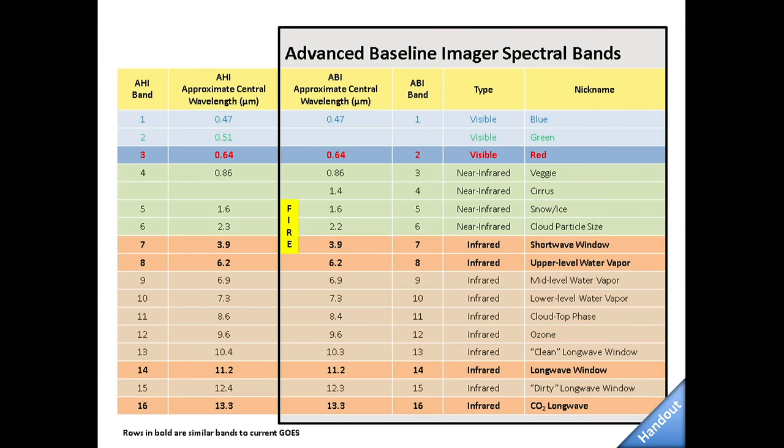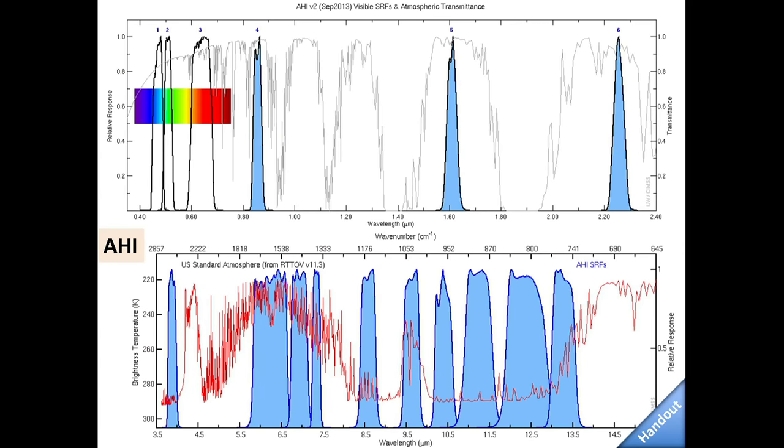I'm showing you this again. This is for AHI, so it's a little bit different from ABI. ABI has 0.47 and 0.64. AHI has this channel, ABI has that one. This is just the spectral response function for AHI. So notice 1.38, that real nice valley in the transmittance. It's not being sensed by AHI, but they do have something in the green part of the electromagnetic spectrum.